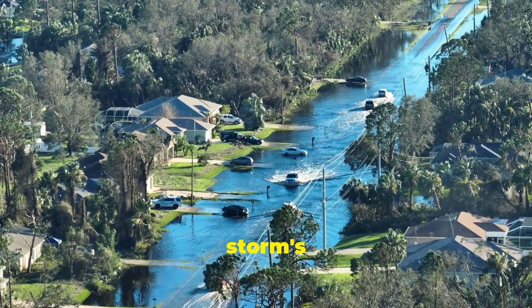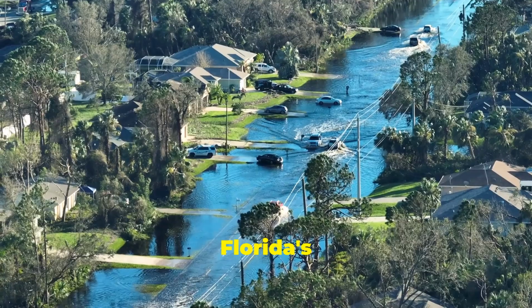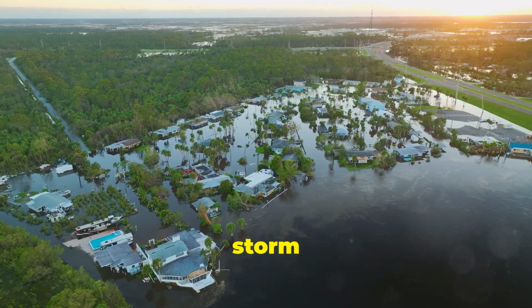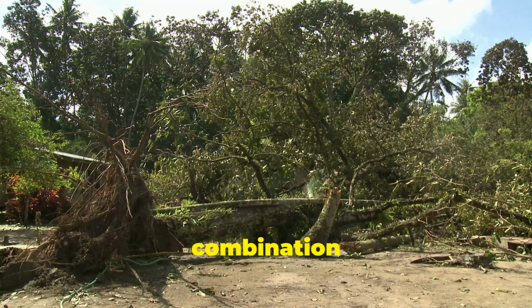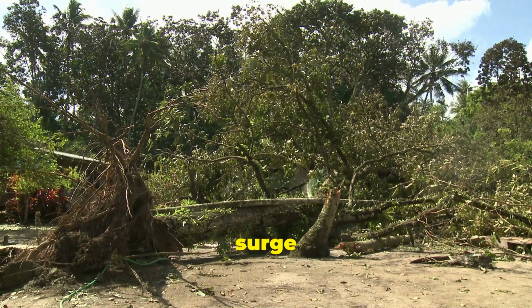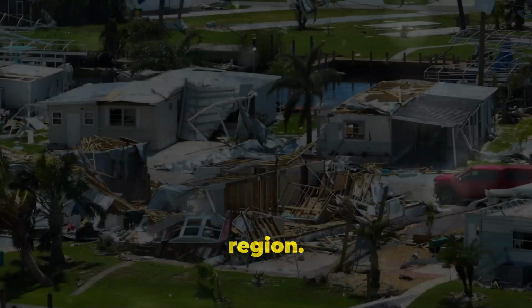The storm's path took it directly towards Florida's Big Bend region, an area particularly vulnerable to storm surge due to its shallow coastline and the shape of the Gulf of Mexico. The combination of high winds, heavy rainfall, and storm surge proved to be a devastating combination for the Big Bend region.